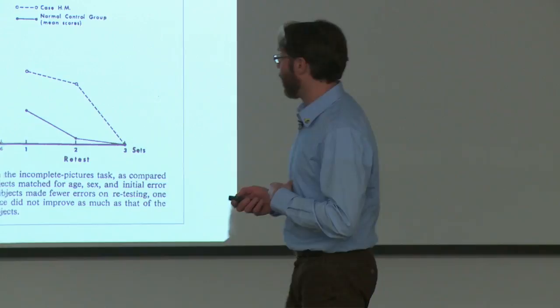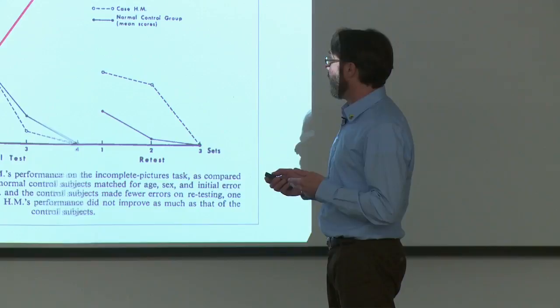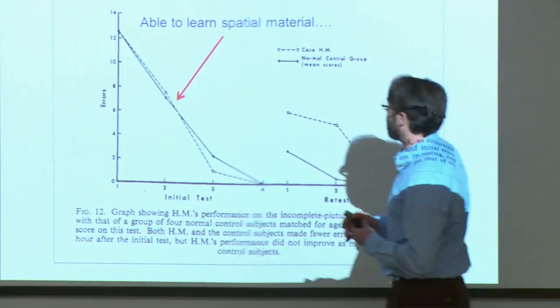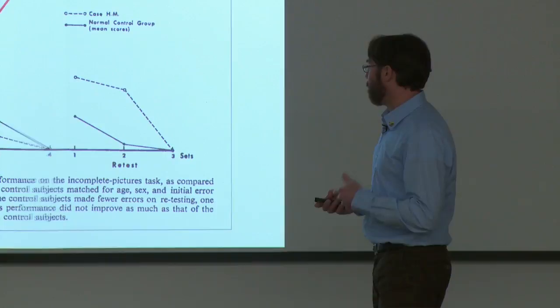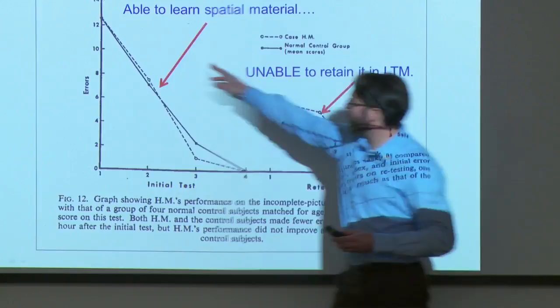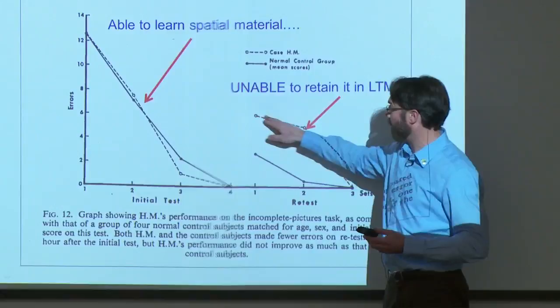So the seizures were gone, but what they noticed is this. This is a figure taken from the original work, showing the number of errors. He was able to learn information within a day. In the initial tests he was able to learn. His working memory was fine, everything was good. But when he came back the next day for the retest, he was unable to retain it in long-term memory. You can see he improves really well, and each time he comes back he's still okay, but he's much worse than a control subject. He can't retain this information.